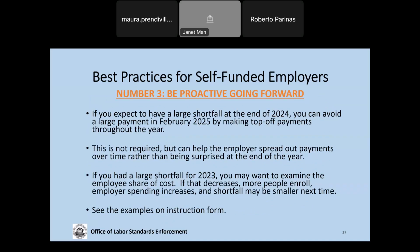Another best practice is, if you expect to have a large shortfall at the end of 2024, you can avoid a large payment in February 2025 by making top-up payments throughout the year. Over time, you spread the payments and are not burdened with a large lump sum payment the following February. Although this is not required, the employer can spread out the payments over time rather than being surprised at the end of the year.